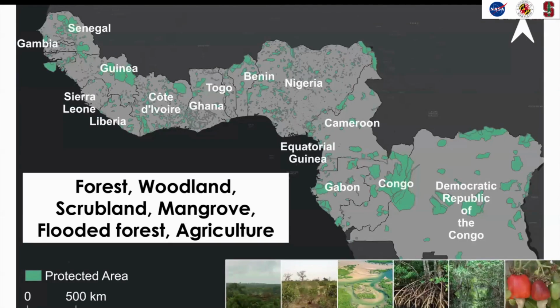To look at this information, I subset a region to countries along the coast of West Africa. So we looked from Senegal all the way down to the Democratic Republic of the Congo. To give you a visual of what that 16% coverage of protected areas looks like, I've indicated our protected areas of interest in green on this map.